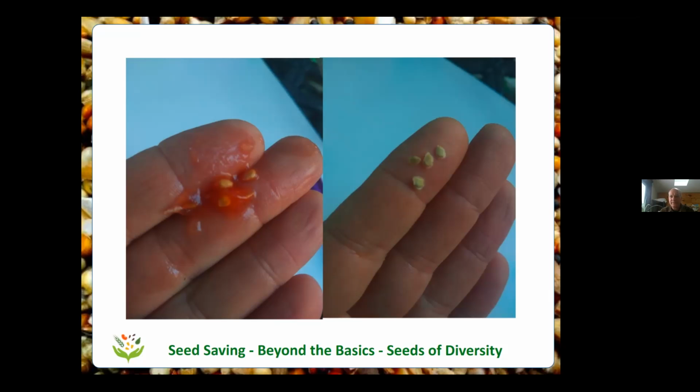A few times, just to see what would happen, I've allowed the seeds on the left with that jelly on them to dry. What happens is you get a kind of a red fruit leather with seeds embedded in it, and that seems okay. I thought, well, I could just plant it then. And in fact, it repels water when it's dry. It takes a long time for those seeds to grow. And the germination rate was really quite low with that jelly on it.